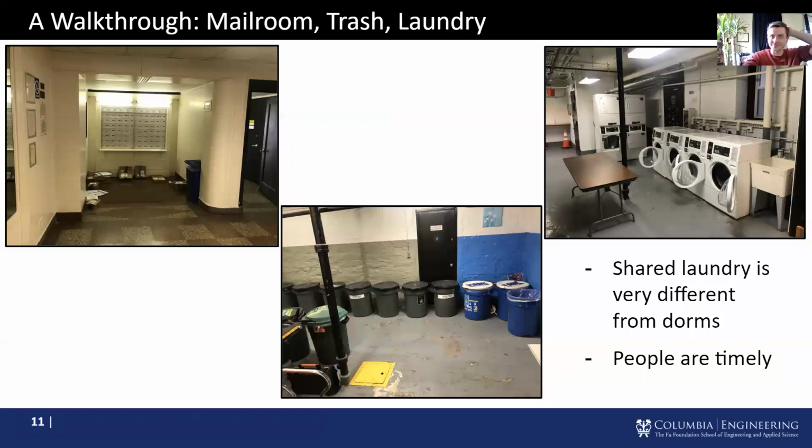For sure. This is definitely a more logistical slide. In terms of mailroom, trash, and laundry, they're all in building, which is really nice. So if you get a package delivered, they might deliver it in the mailroom. A lot of times they'll also deliver it at your apartment door on whatever the 5th floor or 3rd floor, or wherever you are. So there's kind of a convenience factor there.